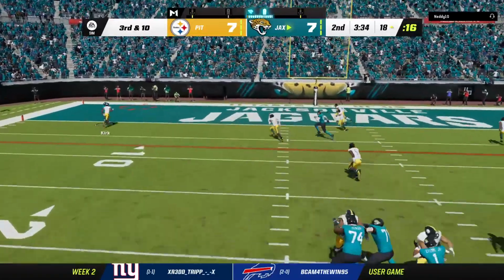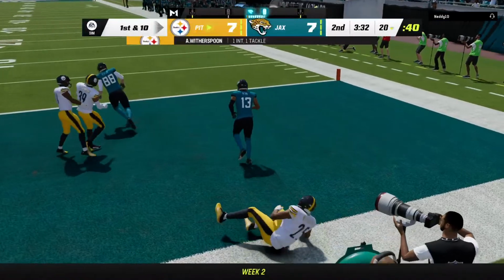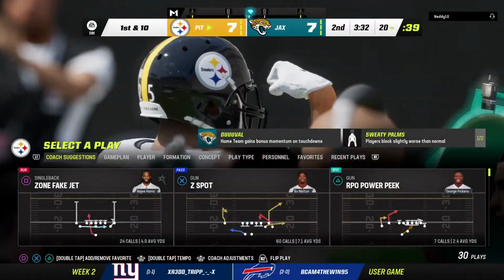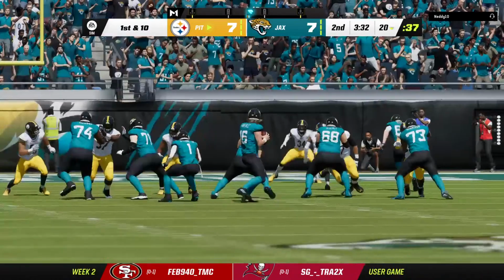Here's Lawrence to throw. And it'll be intercepted. Picked off by Ahkello Witherspoon. And the Steelers are going to take possession here. It's a touchback, and they'll take over at the 20-yard line.